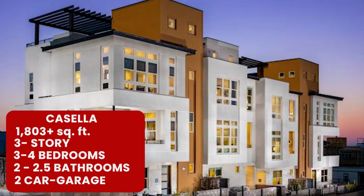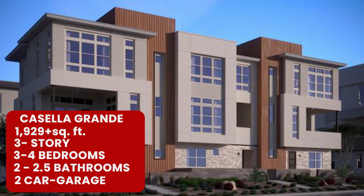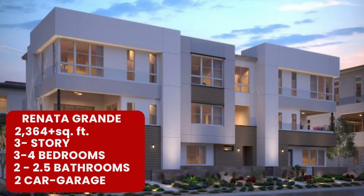Just like we mentioned in Raven Crest, they do have the 3-story or the 4-story option, with the 4-story having the rooftop deck. And the floor plans that they do have in this community are the Casella, the Luciana, the Renata, the Casella Grande, the Luciana Grande, and the Renata Grande. Ooh, a grande. A lot of rooftop decks.